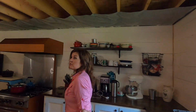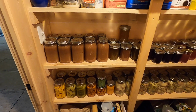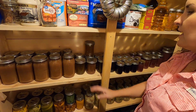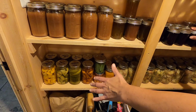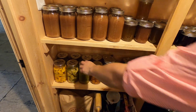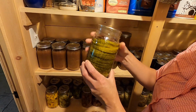Come see the pantry, what we've canned so far just this summer. Okay, so this is what we've canned up this summer, just this summer. We've got applesauce and jams, jellies. I was gifted some squash. I didn't grow it, but I went ahead and canned, what is it, like six jars of squash. I think they came out really pretty.